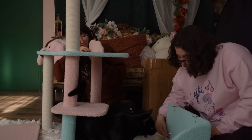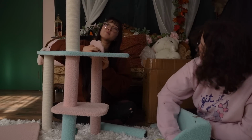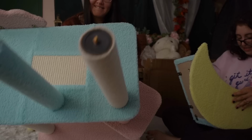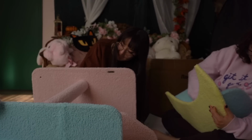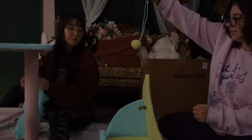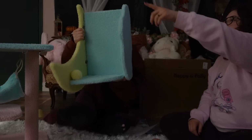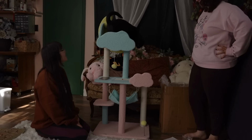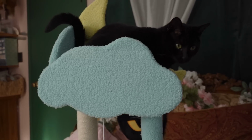Good girl. This one is definitely less complex than the purple one. Why aren't you going in? Yay! Where does that go? I don't know. That has to go on there. And this. Do you like your new tree? Is it good? 10 out of 10.